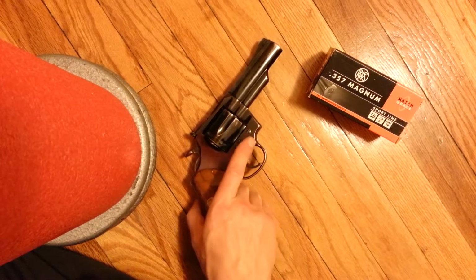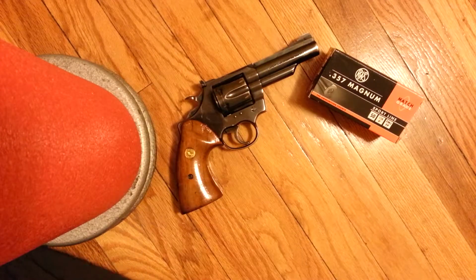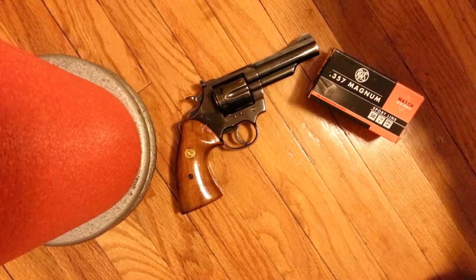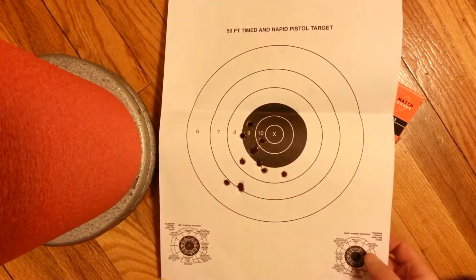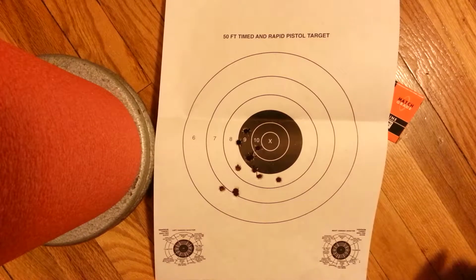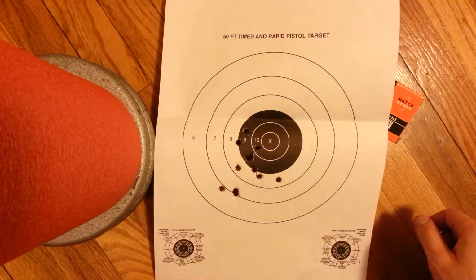So anyway, let me show you these. These are the first rounds. These are those 38 Special, the MagTech, some junk ammo, and then probably a few 357 Magnums. And that's where I was shooting.